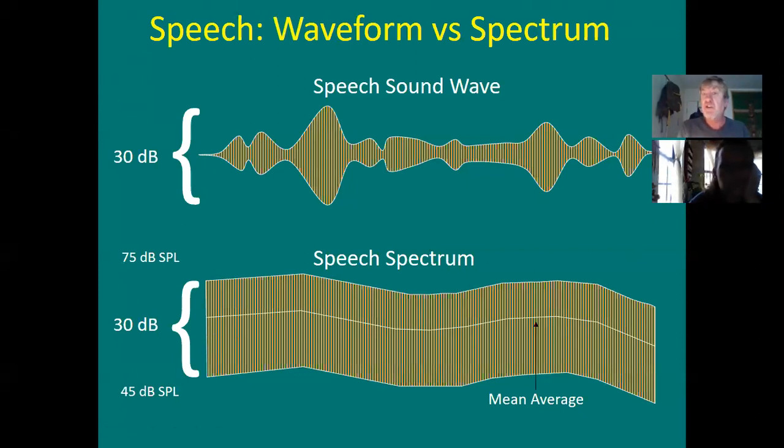The spectrum is like a frequency response of a hearing aid. Anyway, have a look at the spectrum now. Once again, there's a 30 dB dynamic range, the loudest parts versus the softest parts. And let's say the average is 65. Well, then the loudest parts might be 75, and the softest parts might be 45.